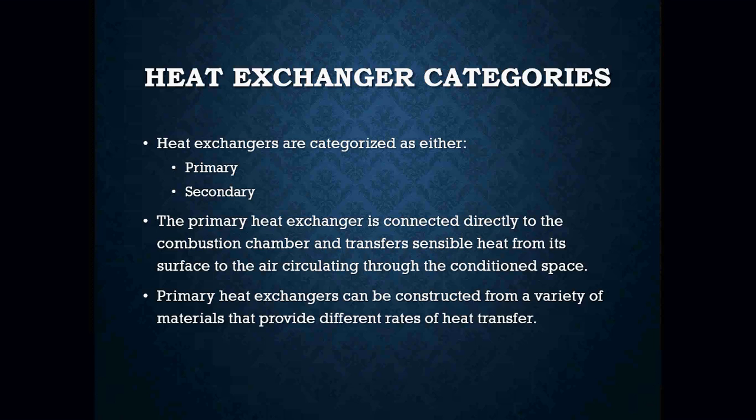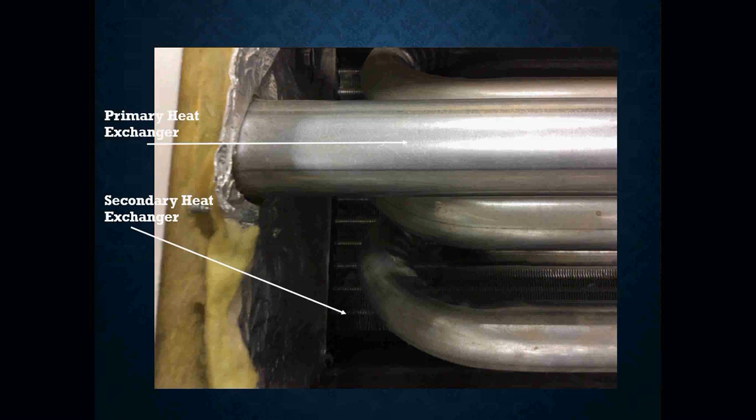The primary heat exchanger is connected directly to the combustion chamber and transfers sensible heat from its surface to the air circulating through the conditioned space. Primary heat exchangers can be constructed from a variety of materials that provide different rates of heat transfer. So we can look at this picture here. This is from a high efficiency 95% gas furnace. The bigger tubes that you see, that's our primary heat exchanger. That's where the flame from our burner usually will get shot into, the bigger tubes.